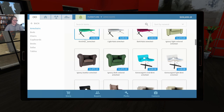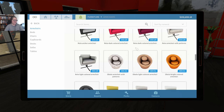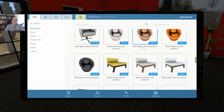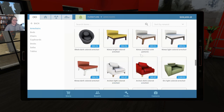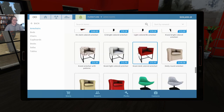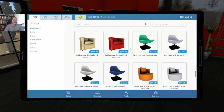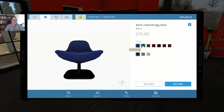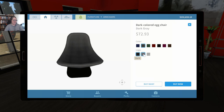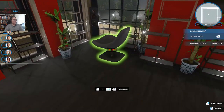All right. So what I want is something kind of modern, like the Venn maybe, with the Rito. The oblong dark coloured armchair, that's kind of cool. You could just curl up in that. We don't want anything archaic. We want something modern. I was thinking maybe in the dark grey. Or there's these egg chairs. Egg coloured armchairs. And they come in grey, which you can just lighten the base a little bit. Alright, actually I like this.